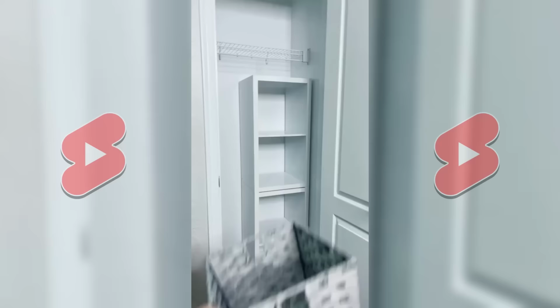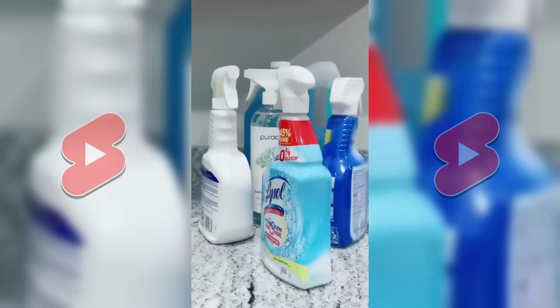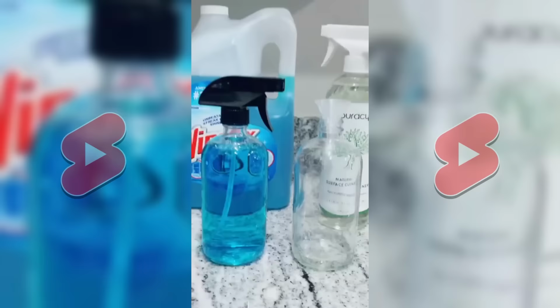Pretty good. Cleaning my cleaning closet, part two. I have to go to the kitchen. So I normally use these cleaners, but I'm gonna wait till they're empty. And I saw these glass spray bottles and I'm gonna try and make homemade cleaner. In case I don't like it, comment down below your favorite cleaners or recipes you think I should try. But for now, I might as well be cute while I have them.